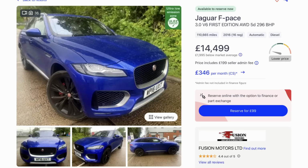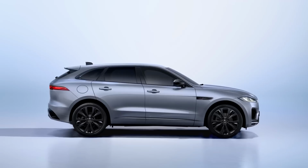And then I started looking at Jaguar F-Paces because I love an Ian Callum design car. I think that they're stunning in terms of SUVs. But Alfa Romeos and Jags don't exactly have the best reputation for reliability, do they? So then I thought, if I'm looking at JLR products already, what about a Range Rover? And it was then that I noticed the shockingly low prices of these L405 Range Rovers.